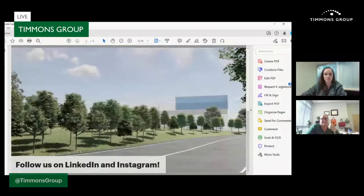And then I wanted to scroll down, and this is the other rendering, just as you're driving into the property, onto the site. That's showing the county how we're going to landscape. It gave us an opportunity to be a lot more creative, plugging in that extra landscape and green space. It just feels nice to be developing something that is going to be functional and beautiful at the same time.